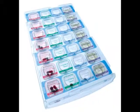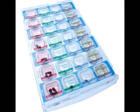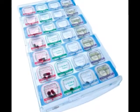This is a Biodose tray. The tray is in a 28-day format as a normal MDS system would be. However, the tray is much better and contains a lot more information than a standard MDS system would do.